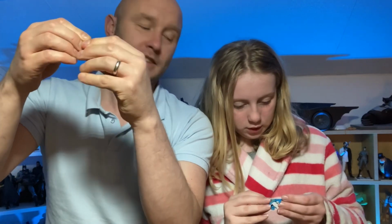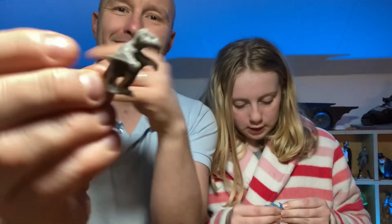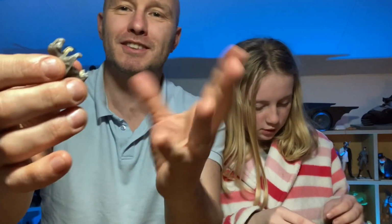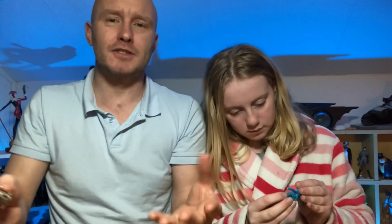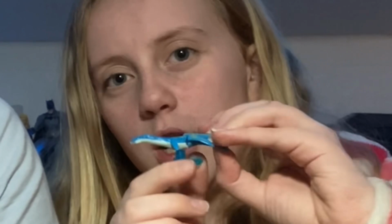I don't know what this is. I think it's one of the things from the Avatar film that they ride on. It's not great though, they don't really do a lot. The ones I used to get were pullback cars and magic tricks and things like that. But do you think the toys in Kinder Surprise are good? No, I think they're trash.